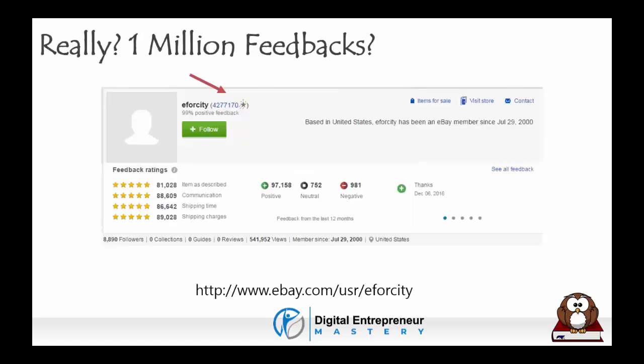Okay, in this slide, let's take a look at this seller called E4 City. This shop has 4.2 million feedbacks, and they have a very good standing of 97,000 positive feedbacks in the past 12 months. They have been online since 2000, so it took them about 16 years to reach 4.2 million. If you're interested to check out more about this seller, you can go to this URL below.